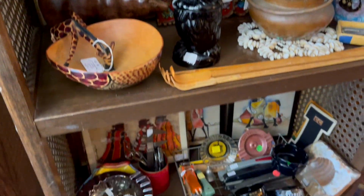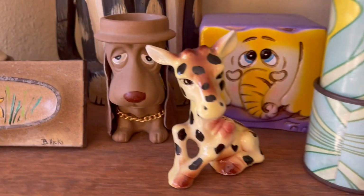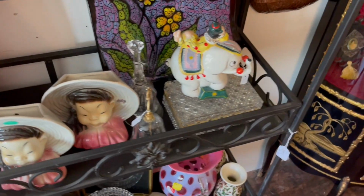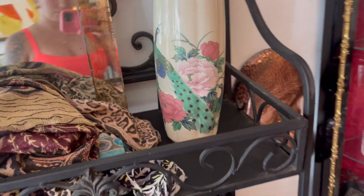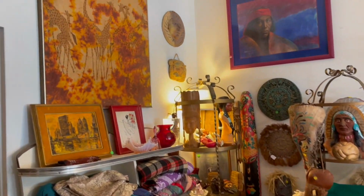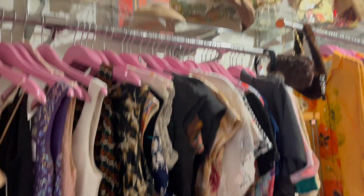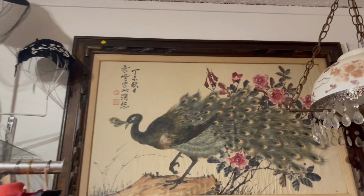How cute. I get really overwhelmed in places like this because your eye is looking at so much stuff. But this little guy jumped out at me. Is he not the cutest little giraffe you've ever seen? And then I kind of liked this vase because peacocks and flowers is where the new decor is going, but it wasn't really bringing me any joy. So I kept going. And in the back room, there were all these vintage dresses in really great condition, hats, and belts, but another peacock. I was like, oh my God, I really wanted that peacock, but it was like $200 and something.